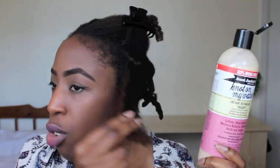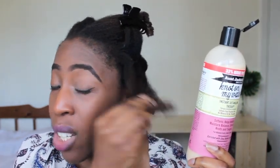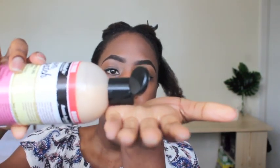I'm using this detangler to get my hair shrunken up and really soft and pliable so I can work with it, because I've never blow dried and brushed on dry hair. So I'm gonna make it soft and manageable. I'm using this detangler by Aunt Jackie's. I really like this, one, because it's vegan, so they don't test on animals, and two, because as you'll see, it really shrinks up my hair and makes it really soft, so I can work with it. I really, really enjoy that.